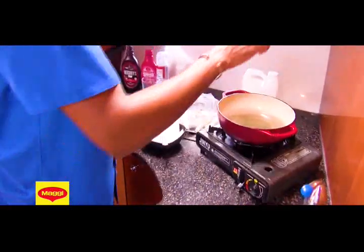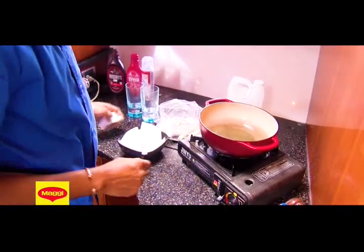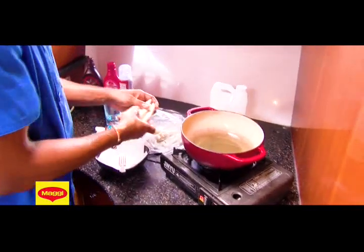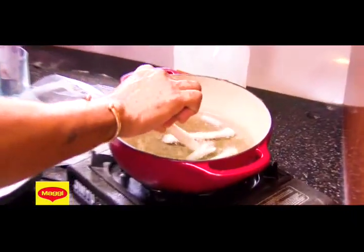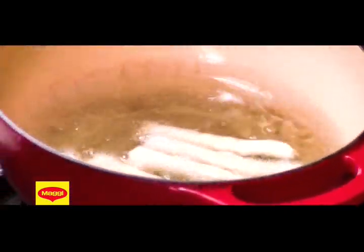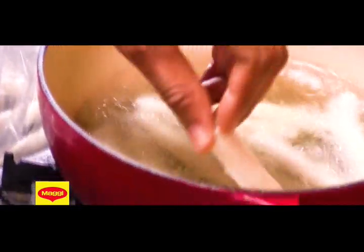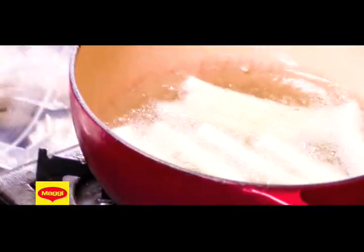Right, so we're just testing to make sure. Be careful, guys, when you're doing this. This is just a little test, but as you can tell, the oil is just about right. So we're going to go ahead and drop these in. You don't want to overcrowd them. You want them to cook evenly. So take your time and place them in one by one, which will allow them not to stick.